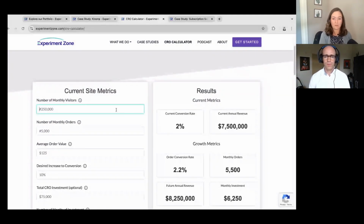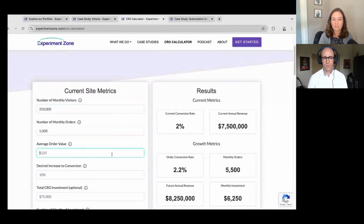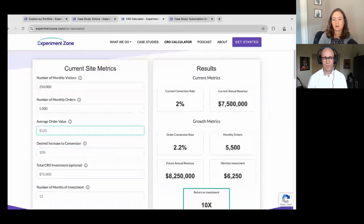So say a company has 250,000 visitors and they're getting 5,000 orders every month. All of this is on there, and a conversion rate pops up. We calculate what your current revenue is. And this one is just factoring in conversion shifts, so we're not assuming any shifts in AOV, which would typically be something that might happen.